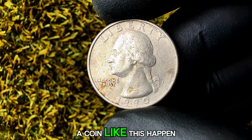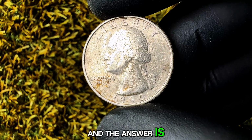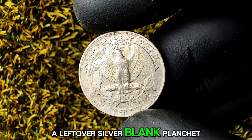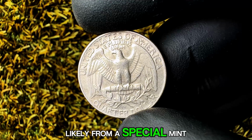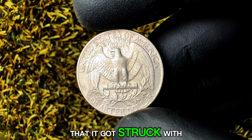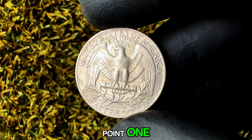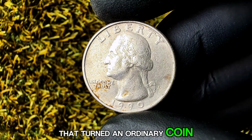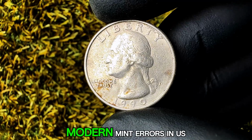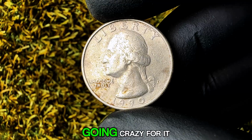So how does a coin like this happen? That's the million-dollar question, and the answer is hidden deep in the minting process. Somewhere, a leftover silver blank planchet, likely from a special mint set or misallocated inventory, ended up in the wrong machine. It got struck with a 1990 D Washington quarter die, and released into circulation. One tiny error, that turned an ordinary coin into a treasure. According to top numismatists, this is one of the most convincing modern mint errors in U.S. coin history. And that's why collectors are going crazy for it.